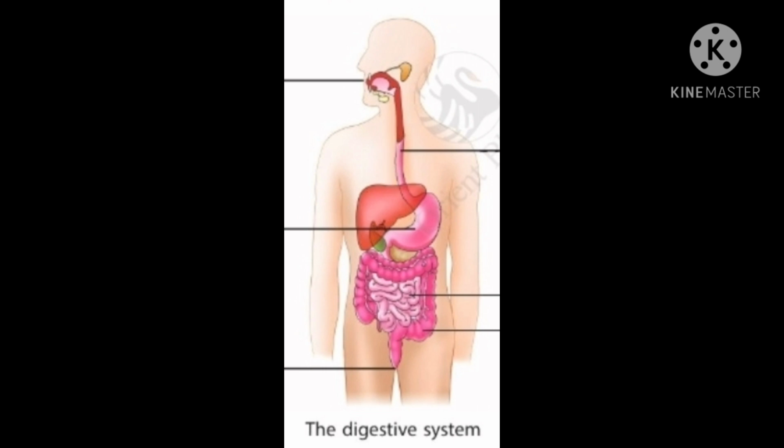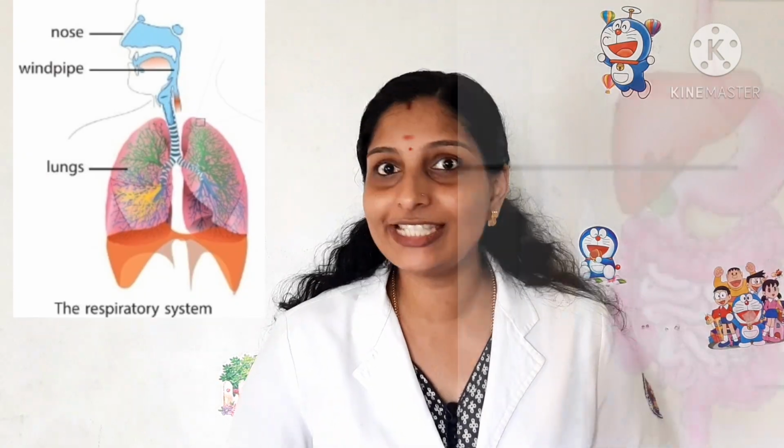When we eat food, epiglottis closes the windpipe and restrict the entry of food into the windpipe. That is why we are not allowed to talk while eating. If food enter into the windpipe, it leads to the death of a person. So children, today we have discussed about two organ systems, respiratory system and digestive system. Hope all of you have understood about these two systems very well.